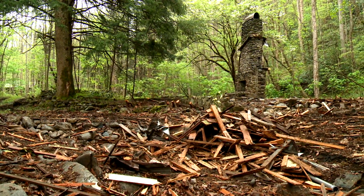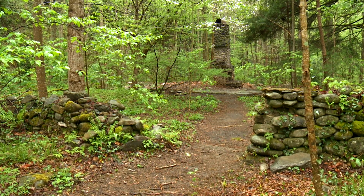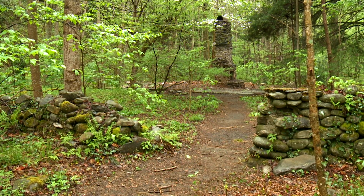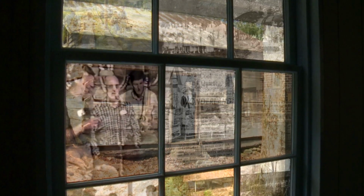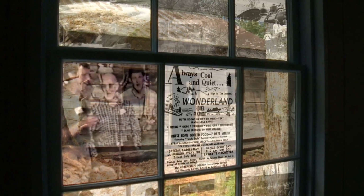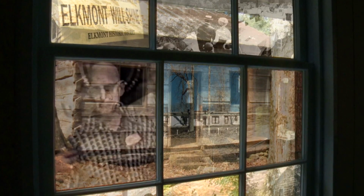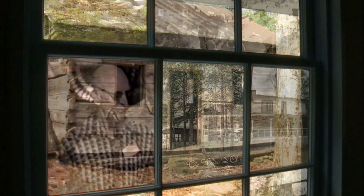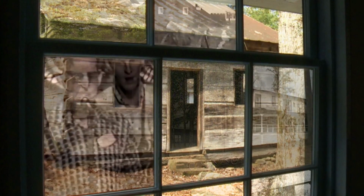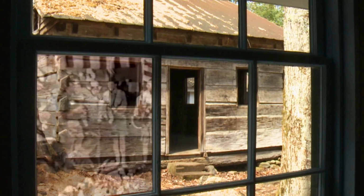Spring Cottage may be gone, but no apologies are needed. Faust and others already saved Elkmont. In the Great Smoky Mountains National Park, Jim Matheny, WBIR 10 News.